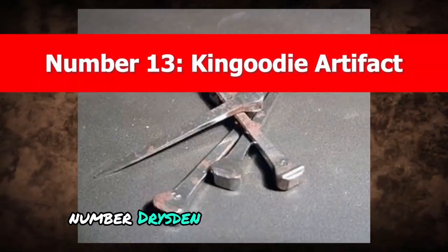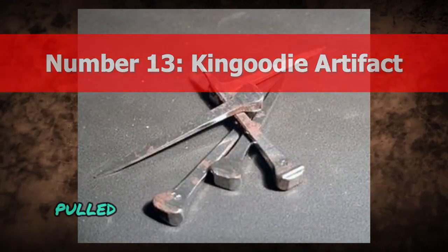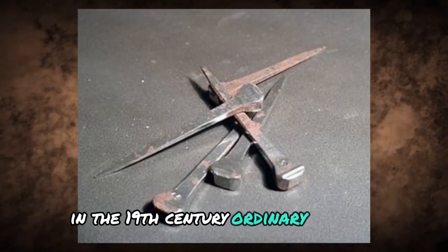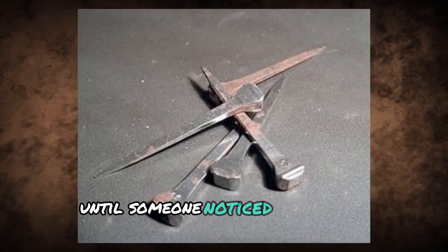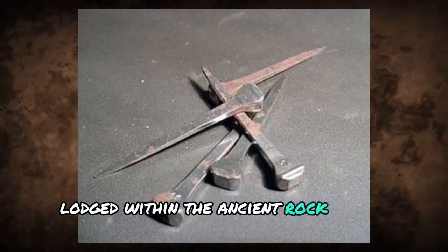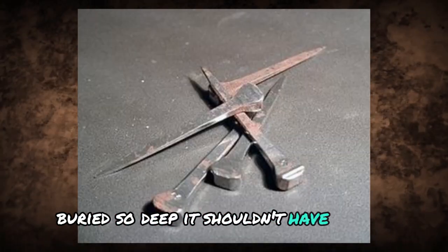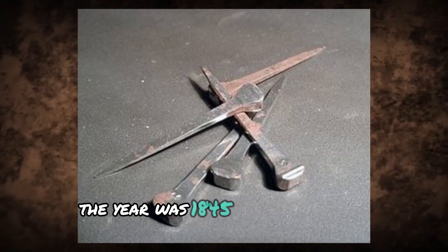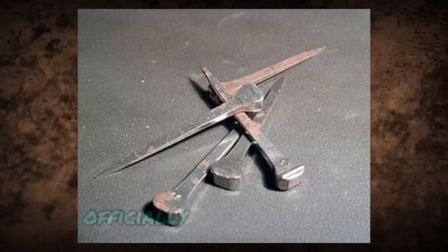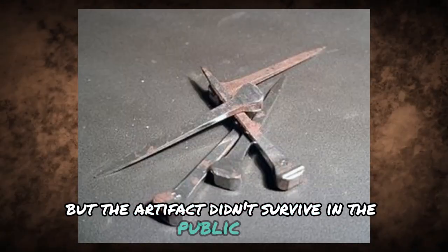Number 13, Kingoodie artifact. It began with a chunk of stone pulled from the Kingoodie quarry in Scotland in the 19th century, ordinary by sight, until someone noticed something unnatural inside. Lodged within the ancient rock was a small corroded iron nail, buried so deep it shouldn't have existed. The year was 1845, and the British Association for the Advancement of Science officially recorded the report.